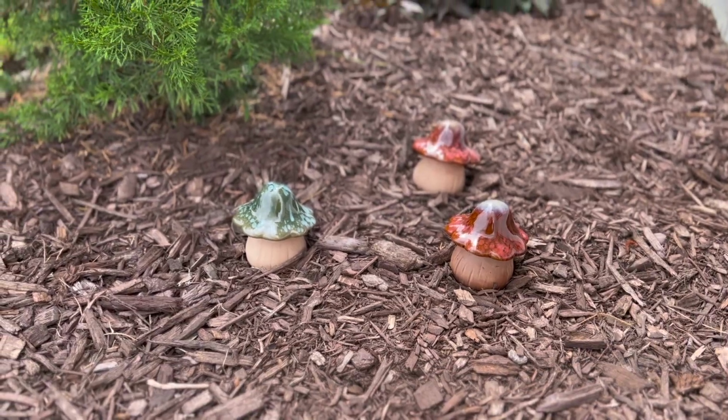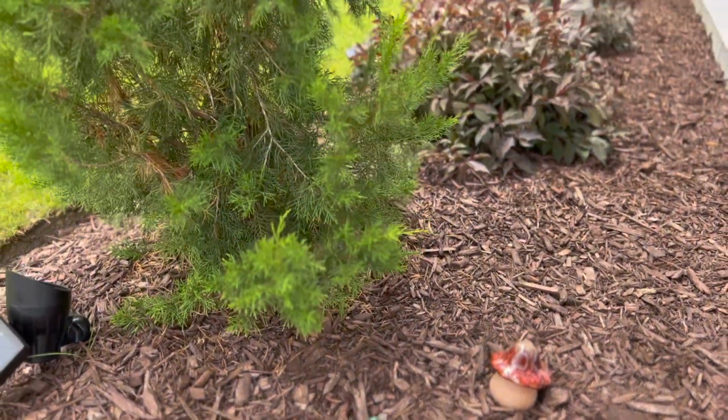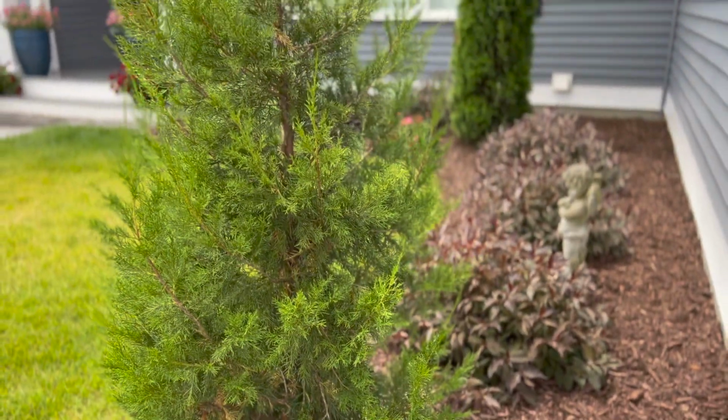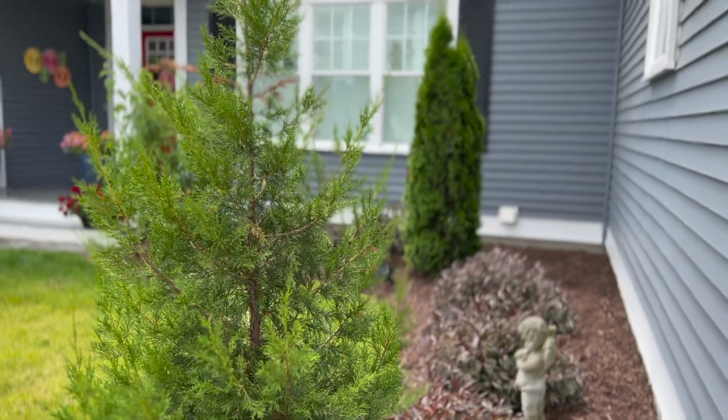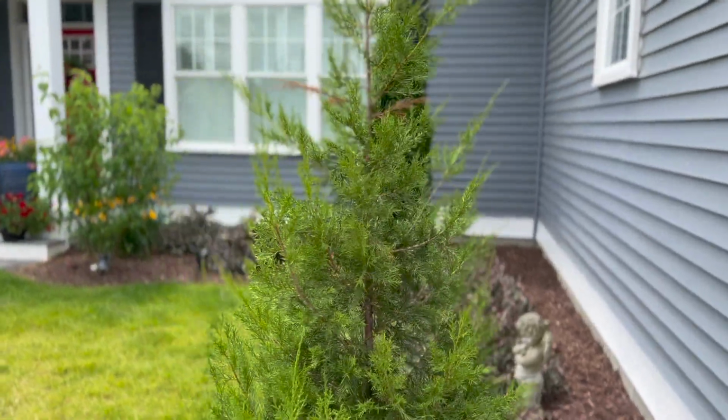We're going to start the tour in the front yard. All the flowers are in bloom. There is a lot of Stella de Oro lilies, and also the evergreens are thriving. So let's go ahead and enjoy the tour.